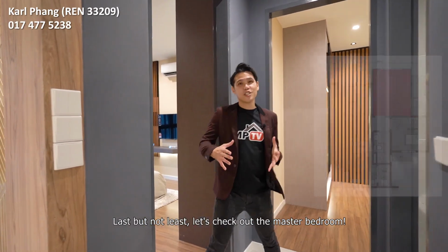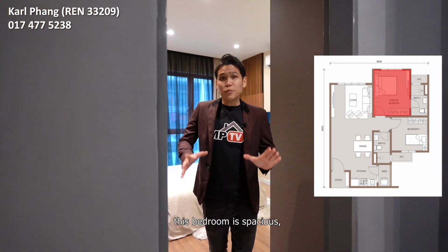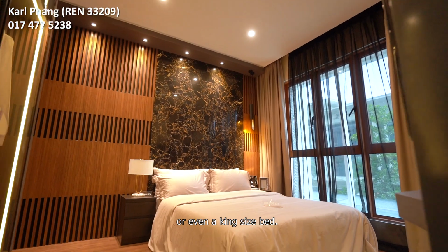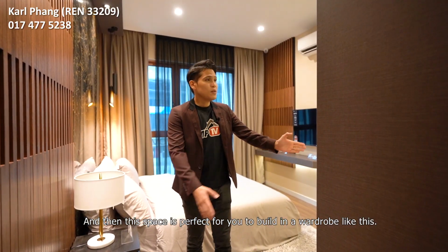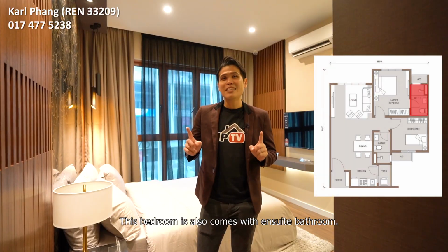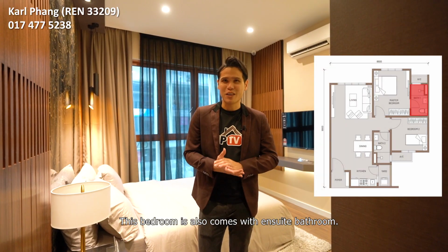Last but not least, let's check out the master bedroom. This bedroom is spacious so that you can furnish it with a queen size bed or even a king size. And then this space here is perfect for you to build in a wardrobe like this. This bedroom also comes with an ensuite bathroom.